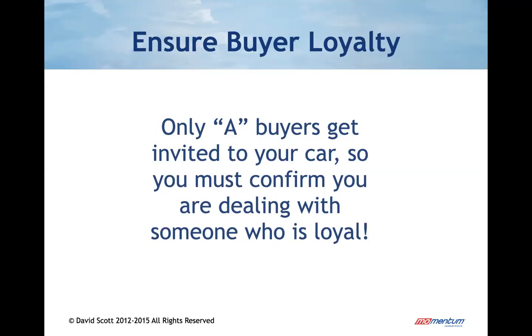So again, only A buyers get to look at homes with me, because then I have a better chance of actually getting paid if I know that they're motivated, qualified, and loyal. You're not going to sell 100% of the buyers that you get in your car, but you're going to sell a higher percentage of them if you know that they're motivated, qualified, and loyal. Because people's life situation changes. They might decide they're not going to buy, they're going to move out of state, whatever it is, but you're going to close and collect more commissions if you go through this process than you do if you don't qualify them or make sure that they're loyal.